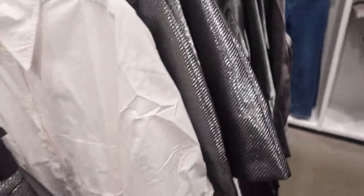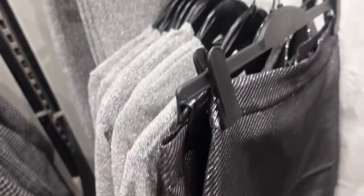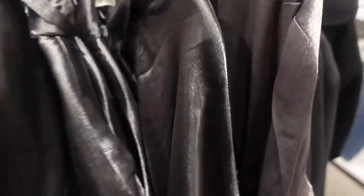Oh, it's not upstairs. It's cute though. It's so cute. You know, sequin is definitely in. It's in this season, and H&M has a lot of it. I have this shirt. I got this in Mexico last year, actually. Really cute. I always get compliments on it when I wear it.